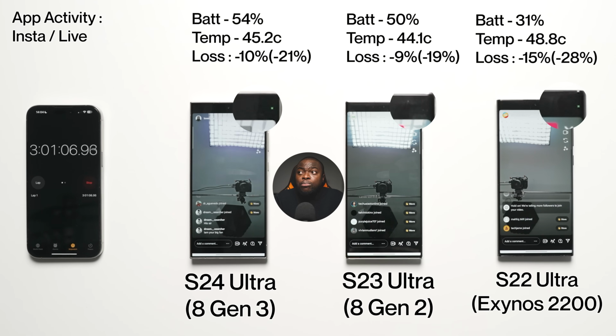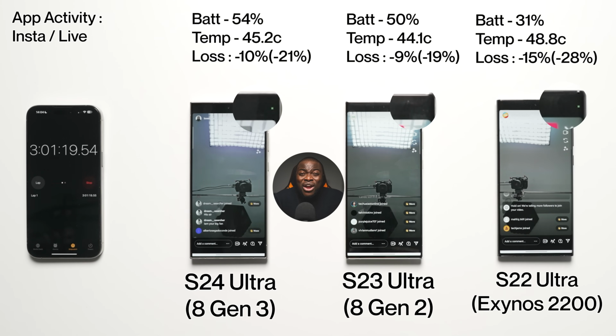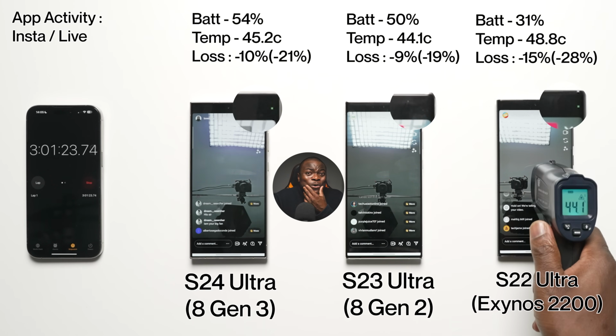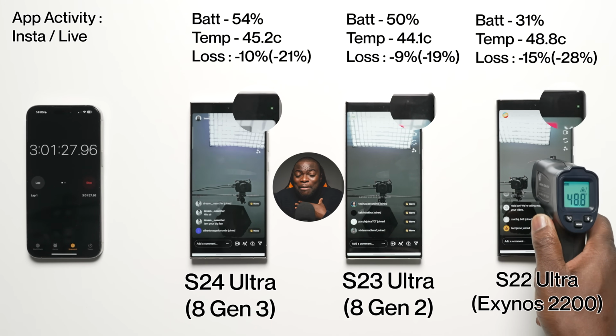And then 31% battery, 48.8 degrees Celsius, minus 15% battery loss on the midway, and a total of minus 28% battery loss on the S22 Ultra. It's a big ouch. And at this point, I can pretty much smell it. It's going to be a very short day in the office for the Galaxy S22 Ultra. Lord knows how it would have performed if it was actually a brand new one at maximum battery health.